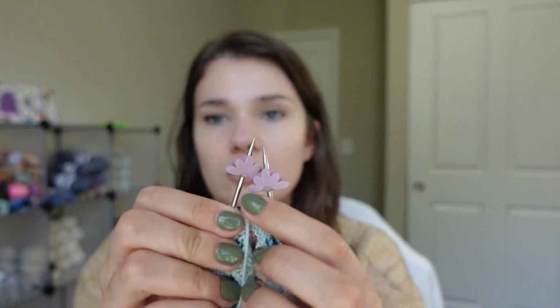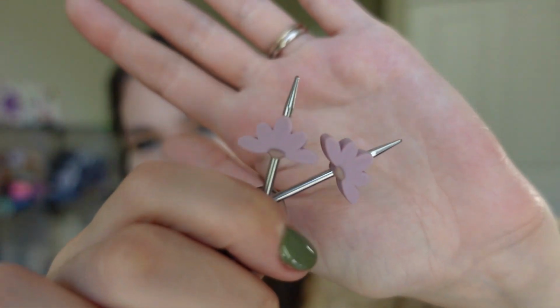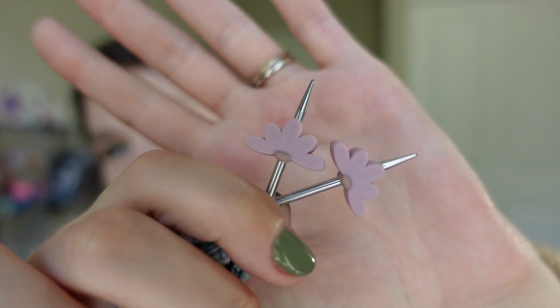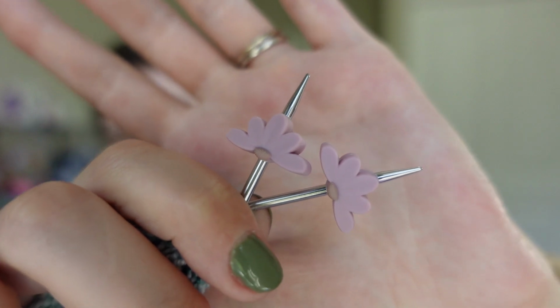Now I think there's one more set of needle stoppers. I believe these are the daisies, but they're half daisies. But I got these in the purple color, mauve, I think. I'm using them for my sister-in-law's socks. I kind of put them down really far, but yeah, they're so cute too. I love them. I love all of them.